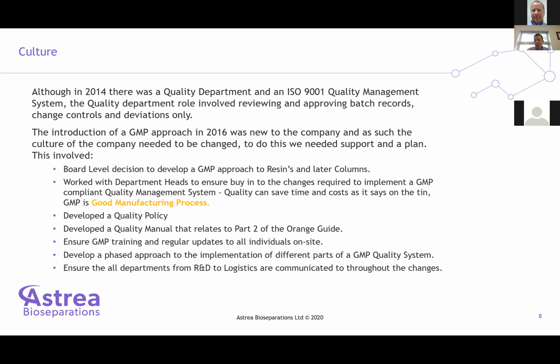And what was really wonderful is that the buy-in was consistent throughout the departments. Moving on from there, we developed a quality policy. We already had one based on ISO requirements, but we reviewed that and we implemented it according to GMP. So we had a GMP approach for a few years while we worked our way through the GMP requirements as defined within Part 2 of the Orange Guide.